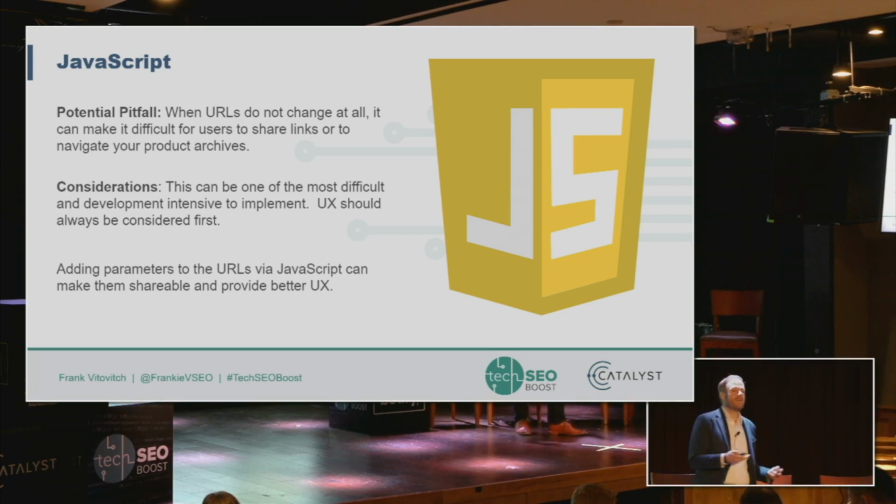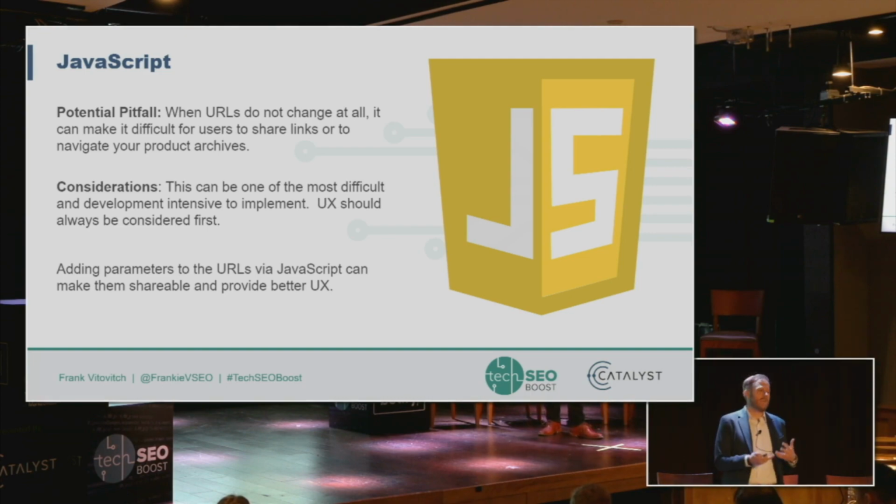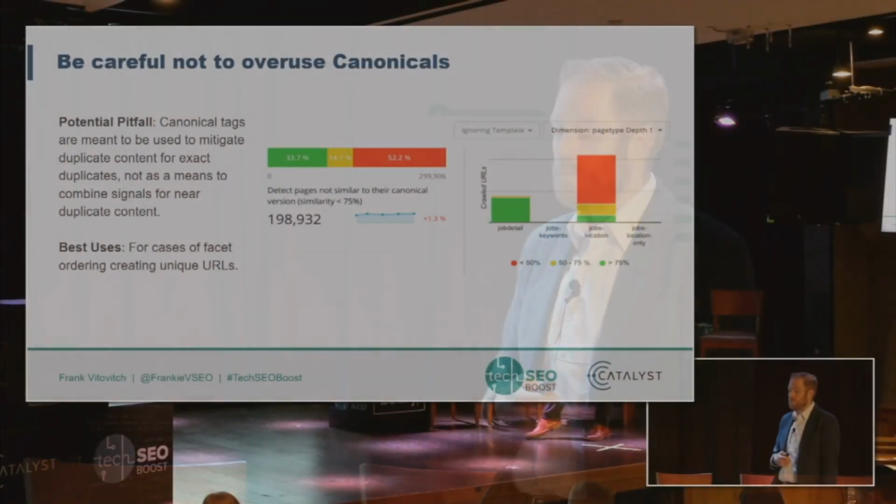The warning here, though, is that it's probably one of the most difficult implementations. It requires a lot of dev resources. It's not one line of code in your robots.txt. So it's very difficult, and you could actually end up creating some usability issues, because if you implement this in a way that your URL never changes, now if a user puts a couple facets on and they want to come back, they can't just save that URL and come back. They can't share it. They can't use their back button. So just things like that are something to consider as well.